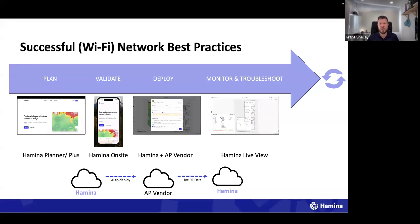On the monitoring and troubleshooting side, we've got a subset of our Hamina Network Planner Plus product, which we call Hamina Live View. Again, this is all API driven. It is vendor integration driven with your leading Wi-Fi cloud vendor, and that allows us to get a live viewport of the network telemetry as it stands right now. I'm going to explain that in more detail in the next couple of slides, and then we will get into a practical example. Just to encapsulate, this is what I would classify as a typical Wi-Fi network life cycle.